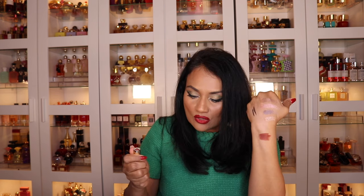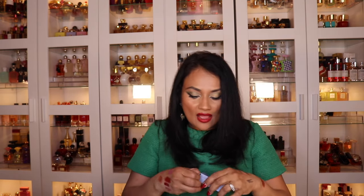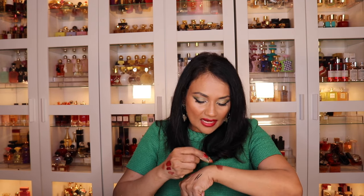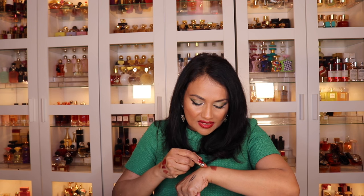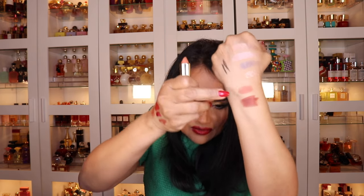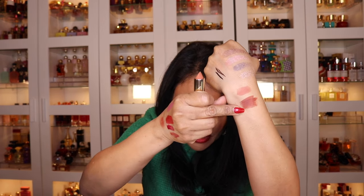Now this shade is called Equestrian. It's like a chocolatey, nudie brown that is absolutely divine. I actually got this lipstick formula almost just to get these two shades. And of course I knew it was a really good formula and I wanted to try it anyway, but my God. And this one has a very interesting name. What is it called? Antibes. So there's Antibes and there's Equestrian.